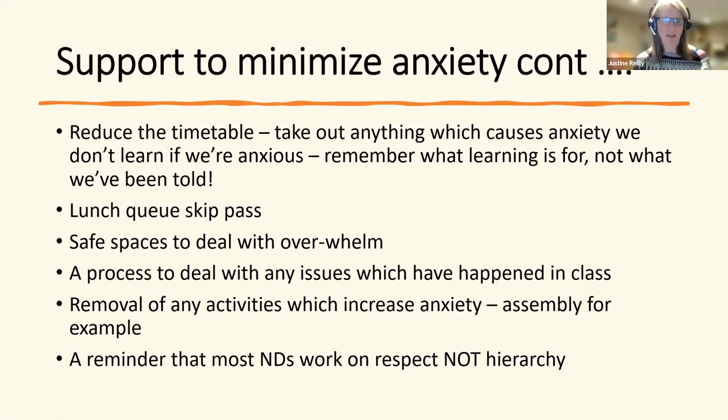If people are in a real overwhelm, don't ask them questions, give them space. It's human nature to go, are you okay? But it's just adding difficulty. Yeah, so processes to deal with things that might have happened in class or any kind of organizational stuff, so that you can go, okay, so that happened, what are we going to do about it? What do we do next time to make sure it's different?